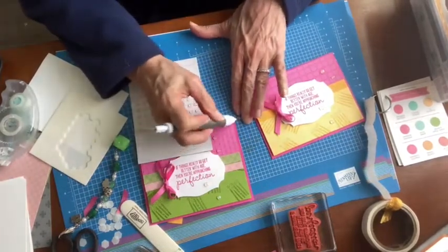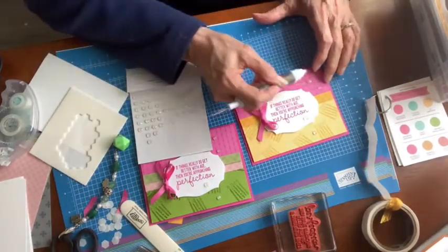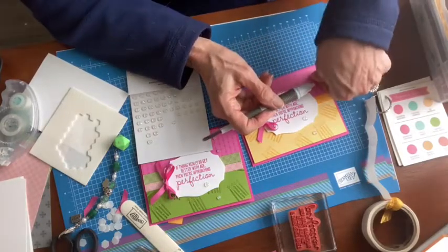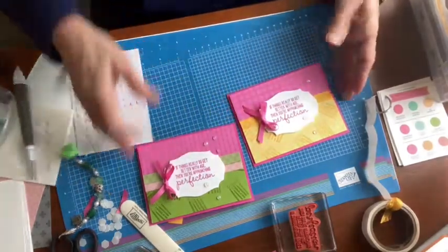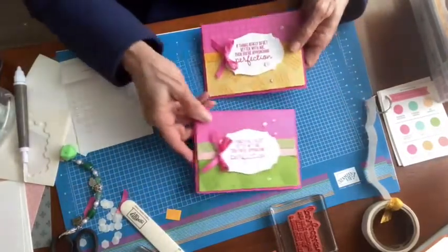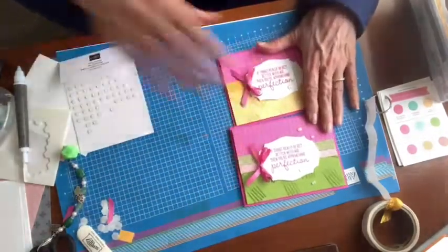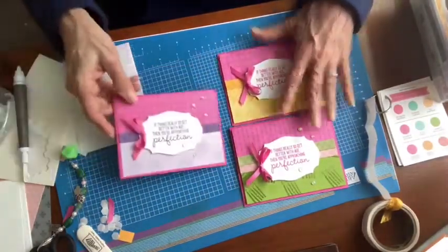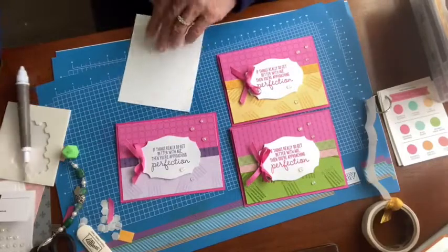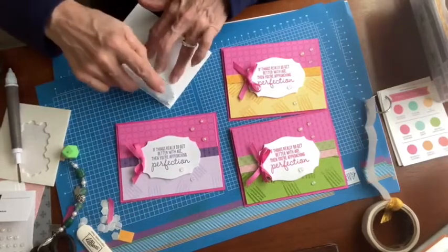I need to get some new putty on here. Yeah, there you go. It's sticking to me. Okay, so there we have Magenta Madness, learning how to use Magenta Madness, finding peace with Magenta Madness, finding a place for it in your studio. Finding a place for it, and also recognizing that it has a very different look than Melon Mambo.